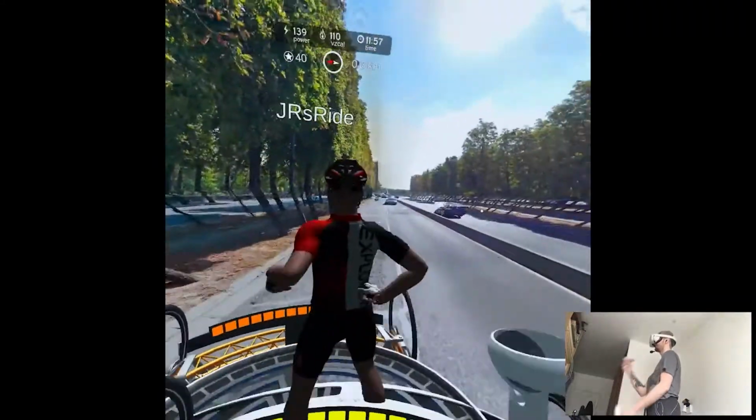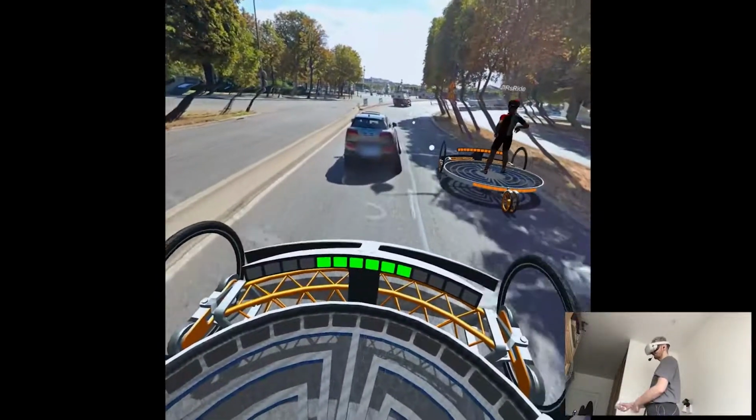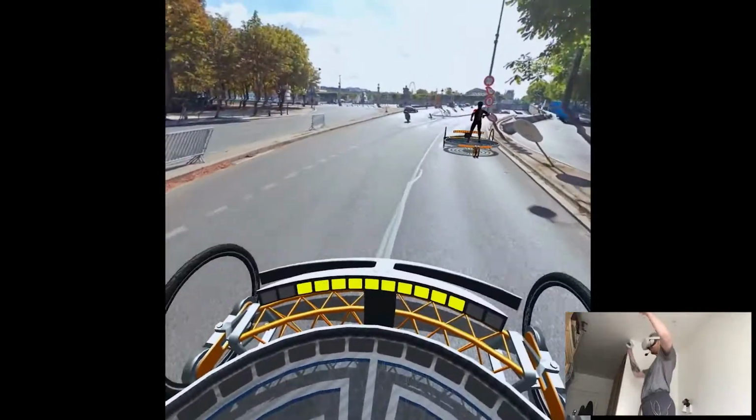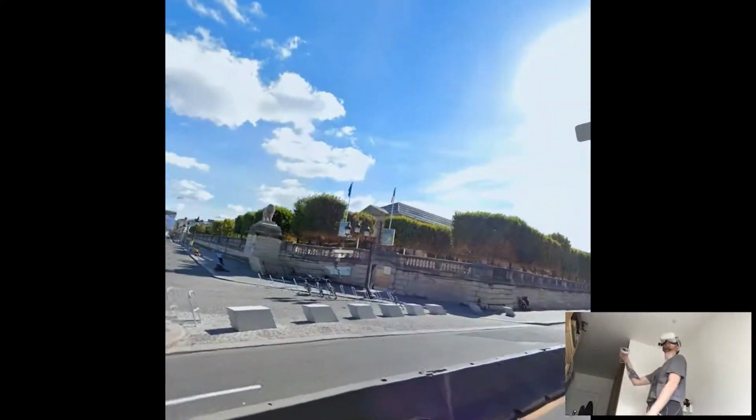Jesus. Sometimes I'm not sure how the game calculates those turns. Wait, when I was doing the same movement, it's kind of like... Oh. I can't do the same movement, I have to change up the variety. It's a clever system. Where are we? Okay, this is the Place de la Concorde, and we are slowly entering Louvre.